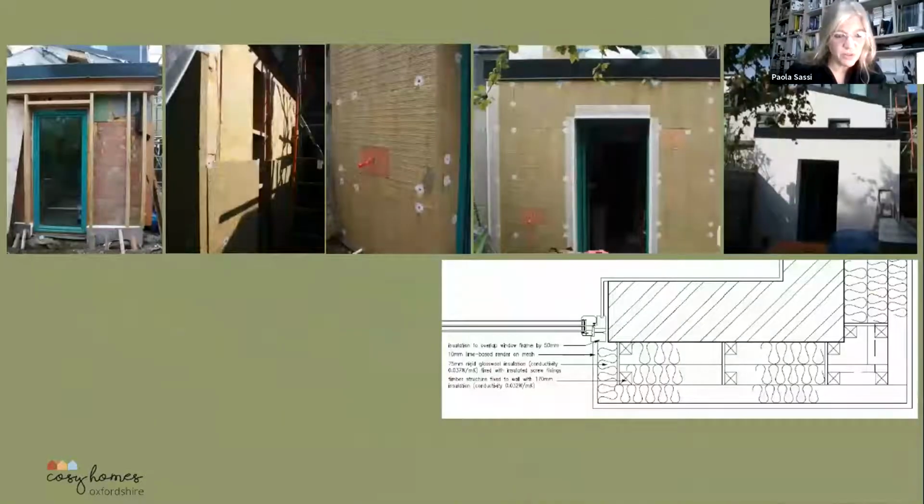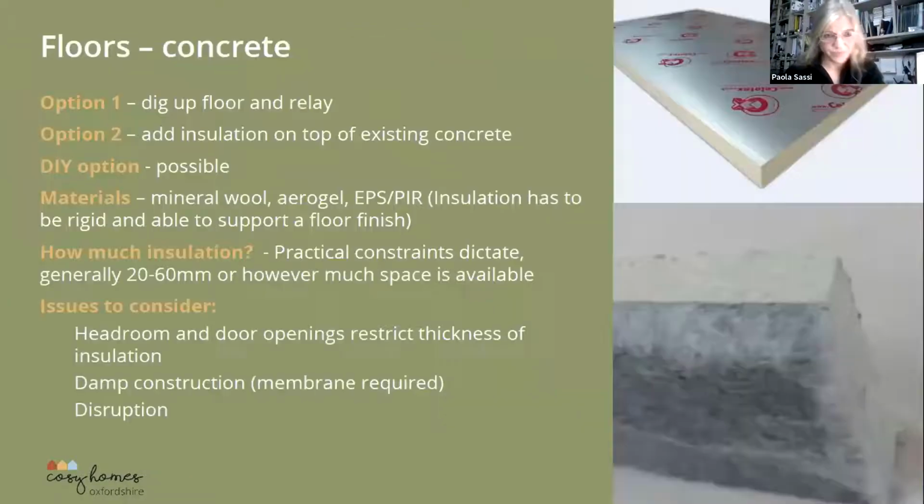This is another project where we've added it. This is more than 10 years ago. We added a frame on the outside, filled it with, so to speak, loft soft insulation, and then put glass wool on top. You can see all the fixings, and then it got rendered. This sort of thing works very well when you have a building that really needs a lot of work done, and then this is an opportunity.